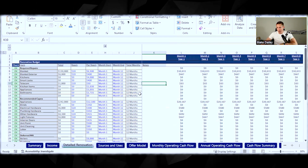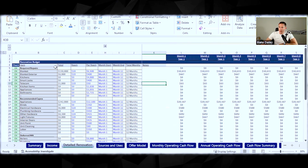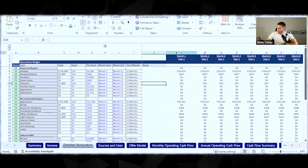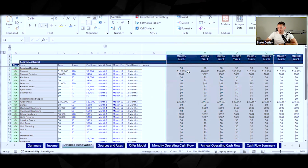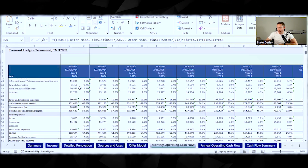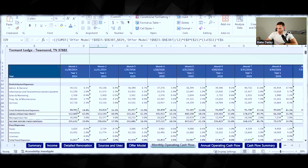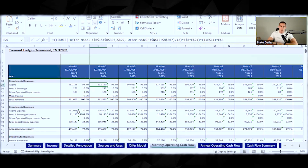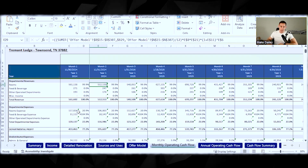So you can input your detailed renovation cost of where you're going to spend all your money in your renovation, how many months it's going to take, and how that affects your spend, which will then roll up into your monthly cash flow analysis so that you can actually track by each month how much you're earning, how much you're spending, and what your cash balance will be at the end of that period, right?